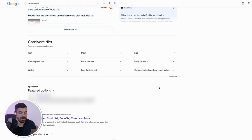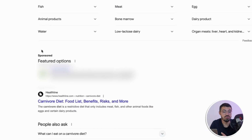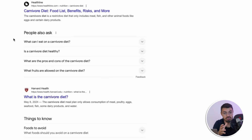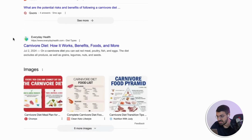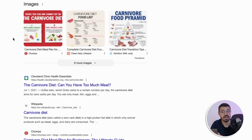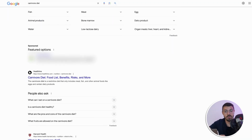If you scroll the page, so I'm looking at carnivore diet, we see the ad at the very top, which is quite unusual for an informational term, but if you have the right content, Google might rank you there. And then we scroll, and what I wanted to show you is the SEO side of things. We see that all the SEO pages actually are not ours. So we're not ranking SEO wise, but let me show you what we are able to get by buying our way to the top. Let me show you the numbers from the Google Ads side of things.